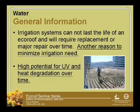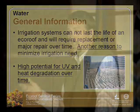So irrigation systems, I think we just wanted to talk about this from building design, is that they're not going to last the lifetime of the eco roof. So you really need to consider that. Sure, we're going to design this thing and maybe construct it and then possibly walk away from it. But they're not going to be out there getting beat down by UV degradation, those kinds of things, for the 40 to 60 years that eco roof's going to be in. That pipe's only sitting in 4 inches of soil, maybe 6 inches of soil, not the 12 to 18 inches of sandy loam you might have on a typical irrigation system. So there's a high potential for heat degradation over time. So I think you just need to think about that.